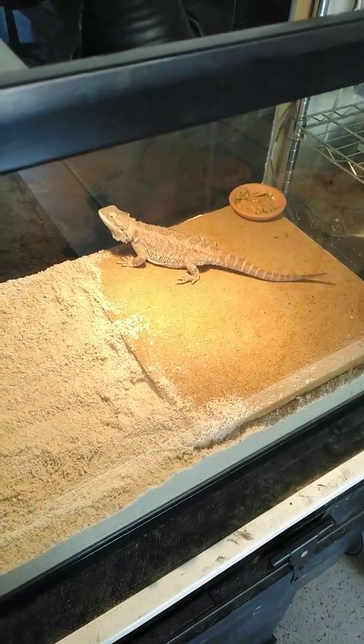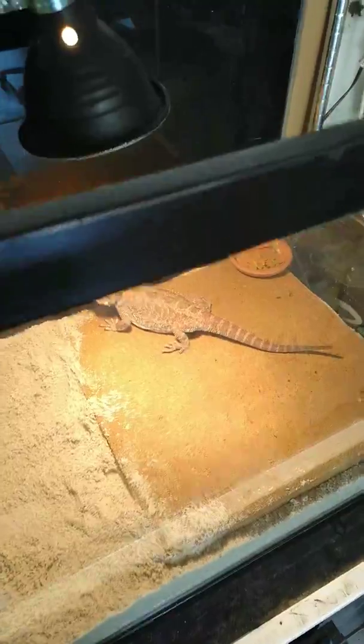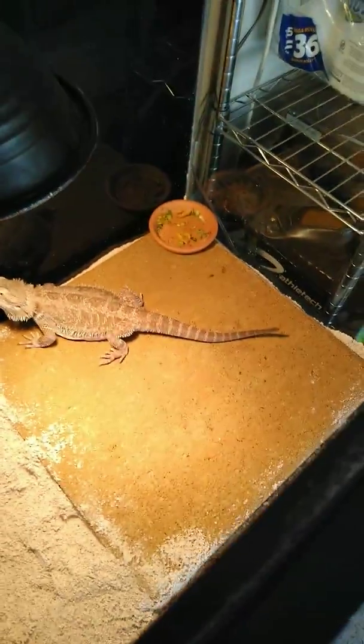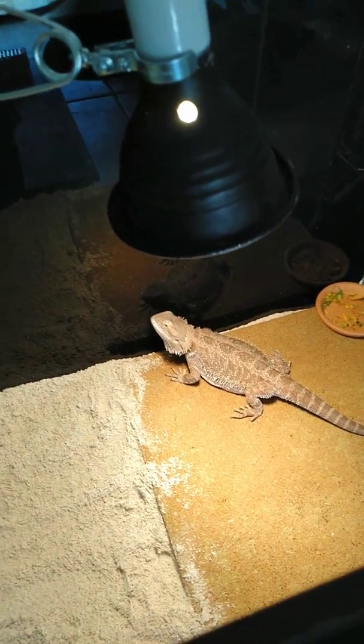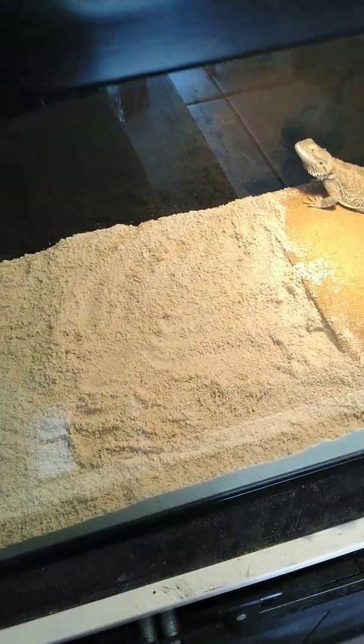She's about 2 years old. Her name is Artemis. We got her little food dish and a little rock system right there. I do not feed her in here because of the compaction. I know a lot of people are going to give me grief about the sand, but you know what? Oh, well. I feed her outside. I have no problems with it.